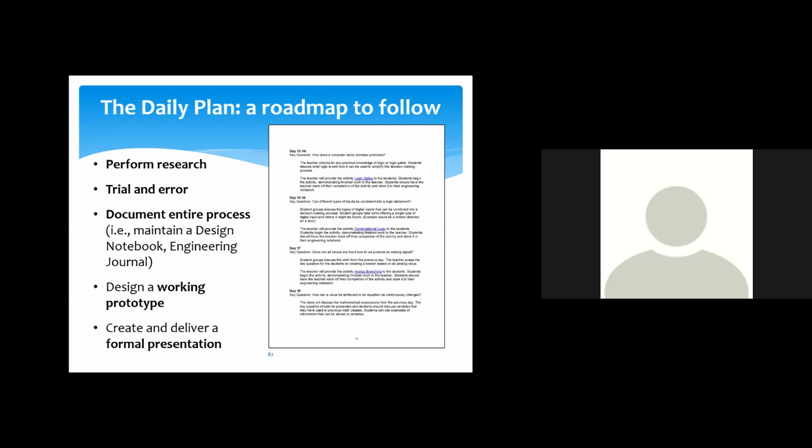As students work through their daily plan and on their answers to each of these student scenarios, they're also going to be required to perform research, as I touched upon. They're going to have to do a lot of trial and error experimentation. They're going to have to document every aspect of the process, which again means maintaining a design notebook and an engineering journal. Again, they're going to design and build a working prototype using Fischertechnik, and also create and deliver a presentation of this prototype in action, along with the programming that's going to be required with this.